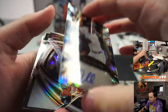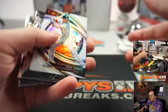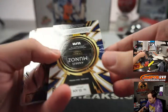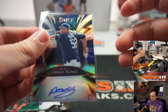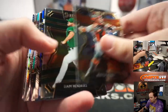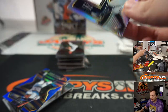Willy Castro, number 25. Tigers, Atomic Auto. Detroit Tigers, that is John. Got a Trey Turner, number 50. Number 99, Andres Munoz. Any relation to Anthony, the Bengals tackle? I don't know. Padres, that is Derwin. Nico Horner. Aaron Judge, number 250. First Yankees there. Little pinstripe in there. Just barely. Brian Zeller with the Yanks.